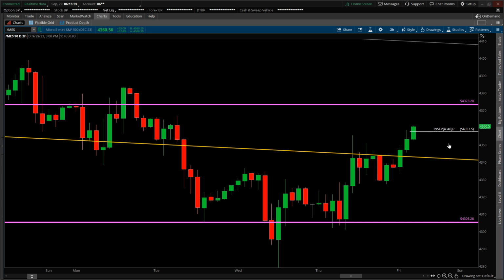Because I bought options, I'm on the put side. That's what the P is standing for. When I entered this position, the S&P 500 was quoted at 43.57 and a half. So of course the trade is going against me, but it's still early. We might see that retest of 43.73 heading into the open and then getting rejected, possibly for this pullback and retesting the yellow trend line, which is approximately 43.40. That's the rationale for that specific strike price.